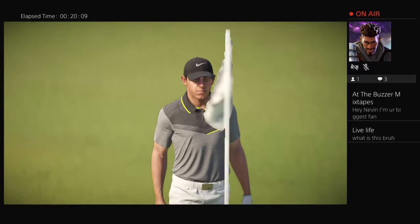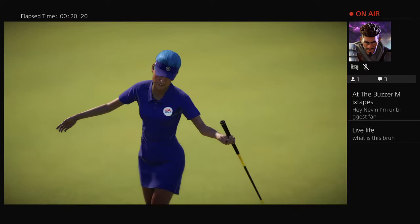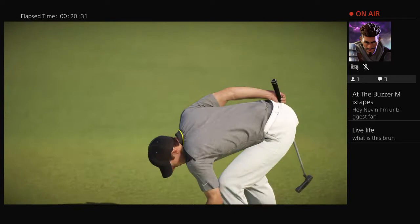Locked in on the read and the speed. Just an amazing display. The records continue to fall. So he'll tap in. Now at 5-under for the round.